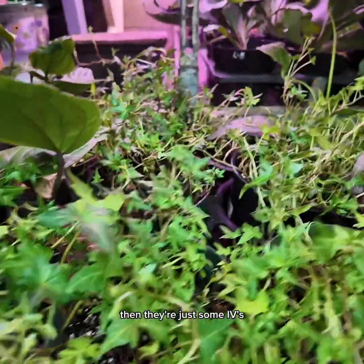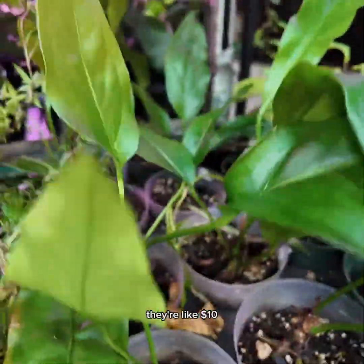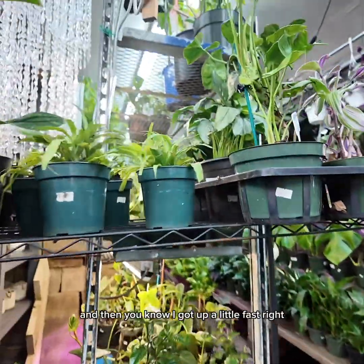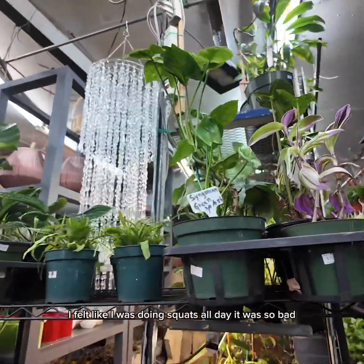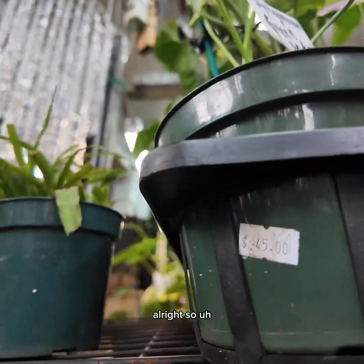And then those are just some ivies, and then these look like some bird's nest anthuriums. They're like $10. And then, you know, I got up a little fast, right? Last time I went to the plant store, guys, I felt like I was doing squats all day. It was so bad.